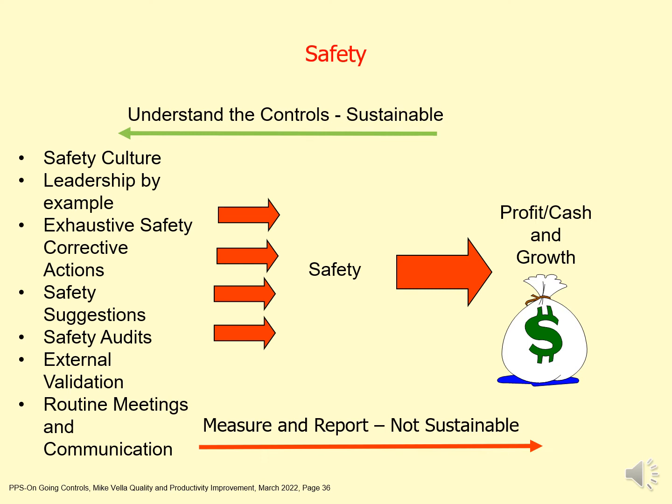Safety just doesn't come out of the woodwork. It requires a tremendous amount of work. And understanding those controls and operating those controls properly is a sustainable process for giving you safety that results in profit, cash, and growth. Point is, third level controls, not only in manufacturing, but in all elements of manufacturing quality, you need to focus on the process upstream.